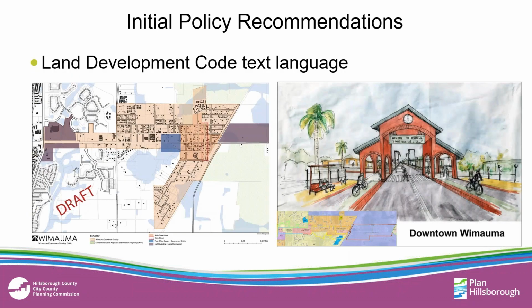Now, additional language will be provided for land development code text recommendations, and those are forthcoming, and it will include language for a proposed downtown overlay in Wimauma. Since the consultant, based on feedback from the community, has proposed moving the actual downtown core further east from its current location along SR 674, and also extending it north and south of 674.